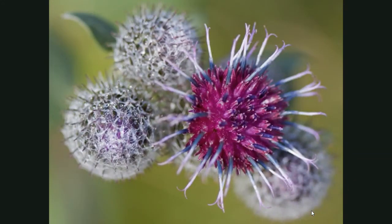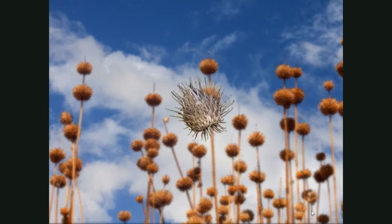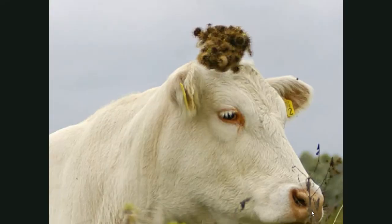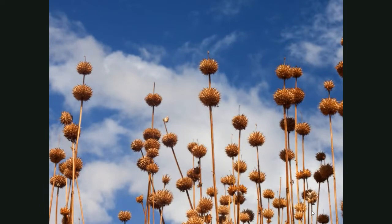Other seeds ride on animals. This prickly ball is called a burr. It has seeds inside and tiny hooks on the outside. The hooks grab onto an animal's fur. The burr goes wherever the animal goes. Sooner or later, the animal scratches off the burr. Now the seeds inside the burr can grow in a new place.